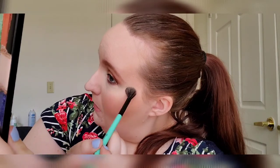Like, I just can't, and it's like $3. Is that too much? I don't care. I'm a firm believer that you really cannot have too much highlight. Like, you can't. Gonna do the Cupid's bow. And now I'm going to do my inner corner and brow bone with the same highlight, which is usually what I do.